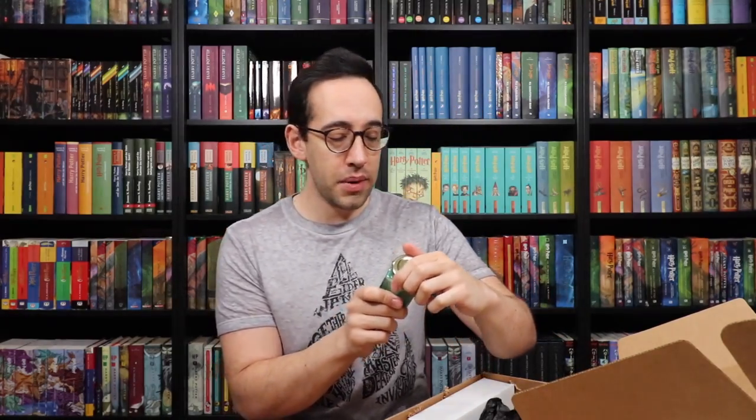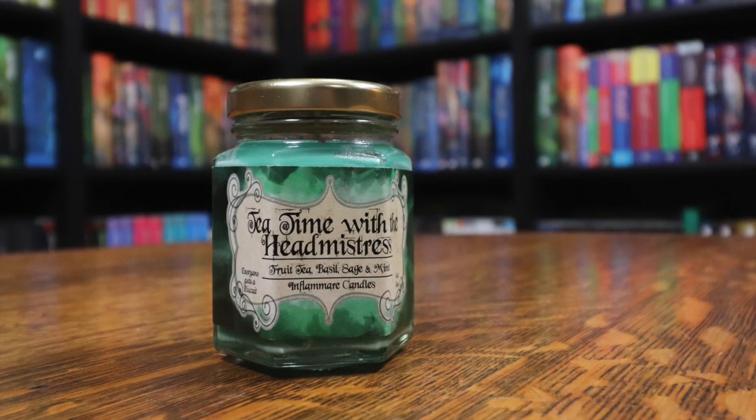All right, what's next? How about this right here? It is a candle by Inflammare Candles. Tea time with the headmistress. Fruit tea, basil, sage, and mint. It's a green candle. This is a very fresh smell. The sage, the basil, and mint, that's a really nice combination, actually.